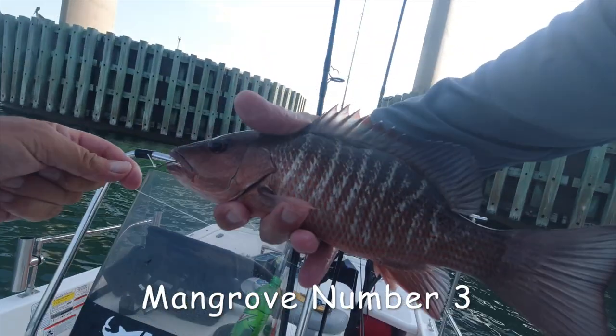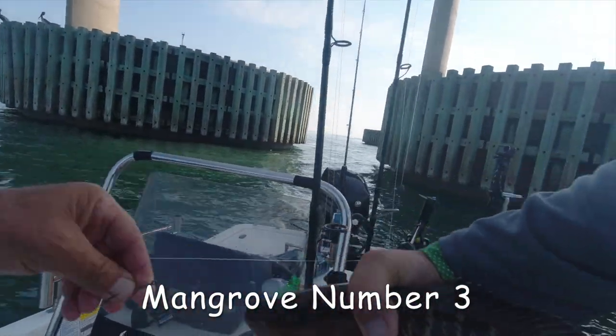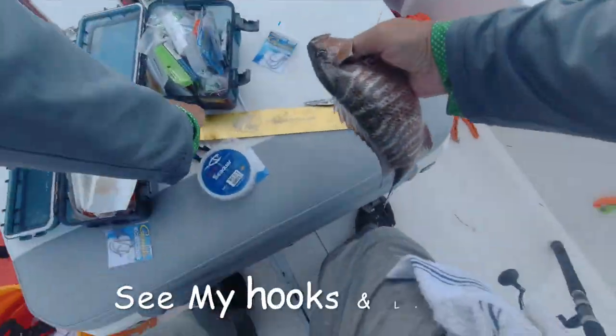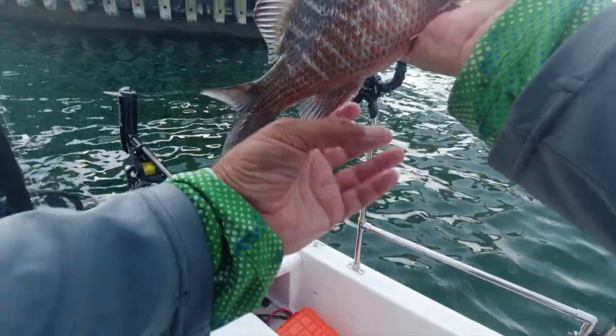There he is. That's number three already here in not even 10 minutes. That's what we like to see. Look at him snapping. A quick measure. And let's see. Yeah, he's about 12 and a half.